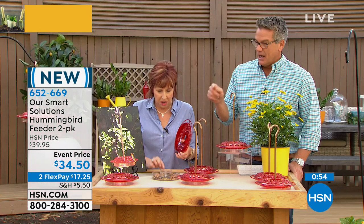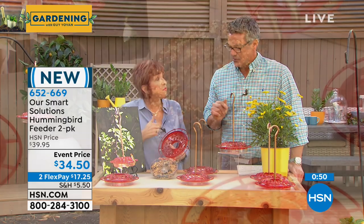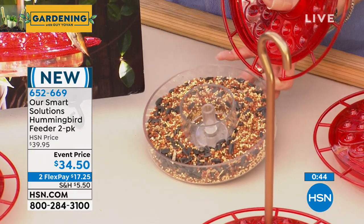Right, you pop that top off and put your seed in there. You can even fill that little area with water, perfect, so they can get a little drink. And so in the wintertime, when your hummingbirds are gone, fill this up and let's feed the other birds.